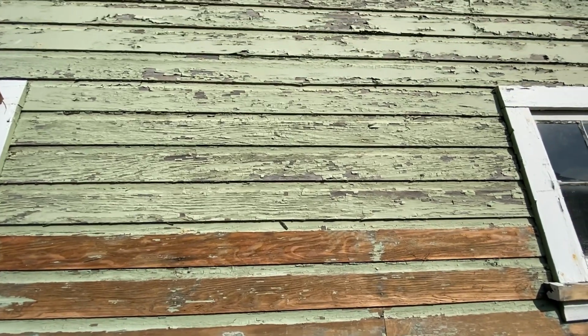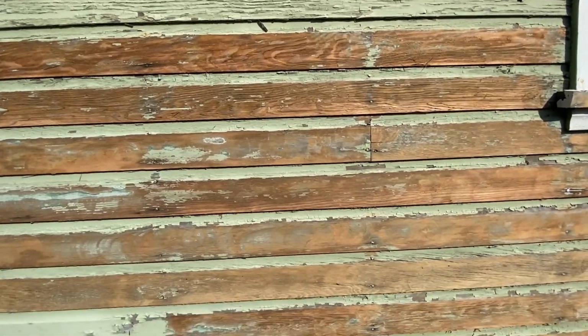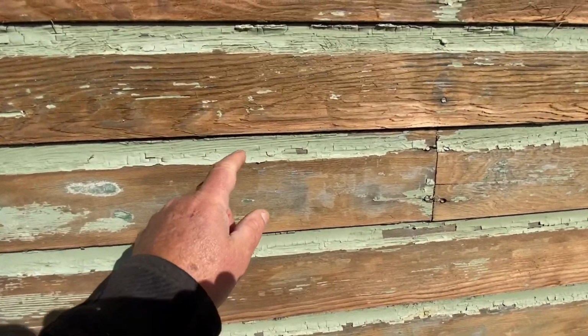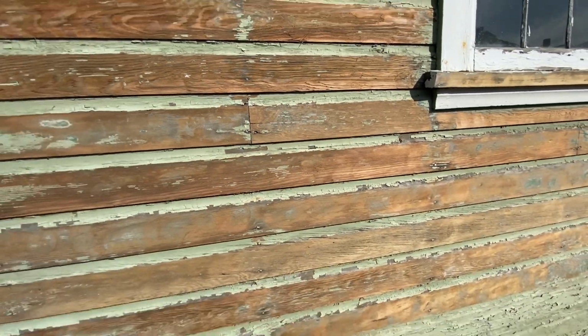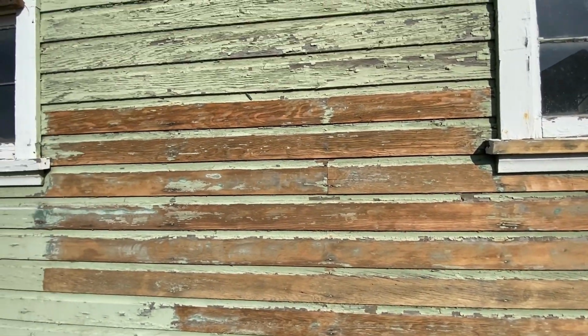It's gonna get there. I'll probably have to use paint stripper in between here. But whatever, I got all summer to get it done. I'm not in a rush.